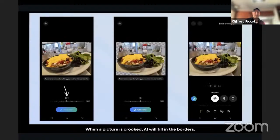Sure. Another thing you can do is correct a crooked picture. So in this picture, they photographed this salad bowl, and the salad bowl was crooked. So when they turned the picture to correct the orientation, there was nothing to put in the corner. So AI generated what it thought would be the rest of the plate. So you can adjust the picture even if it's crooked and fill the borders like you can in Photoshop. We can do this inside of Photoshop, exactly.